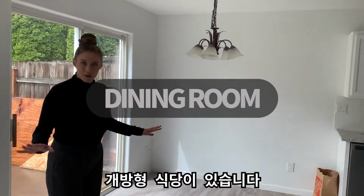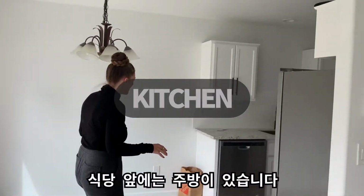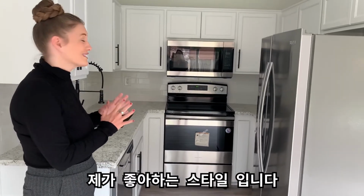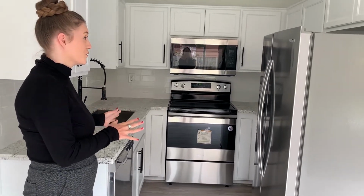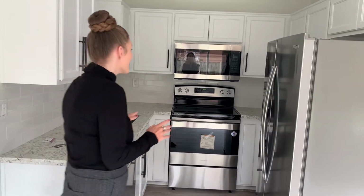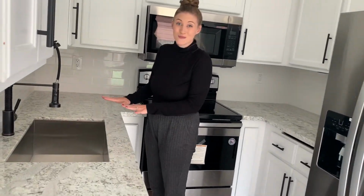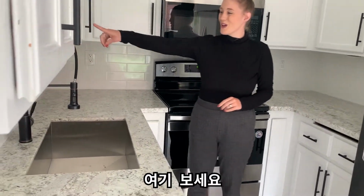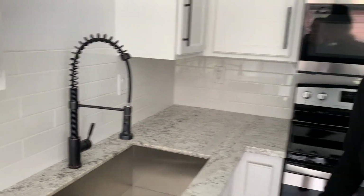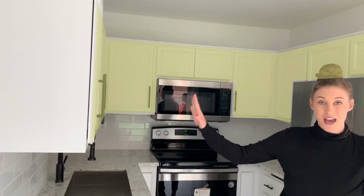And then you walk into the dining room. And I love that it's open and kind of connected because you can have that sense of family in the same area. It leads into this beautiful little kitchen. This is my favorite. It's just so cute. But it has everything new. Appliances, a new stove, new microwave, new refrigerator. One of my favorite qualities about this kitchen though is this farm sink. Look at this with the faucet. It's so cute. But this also has the granite countertops and the new cabinets that match the bathroom as well.